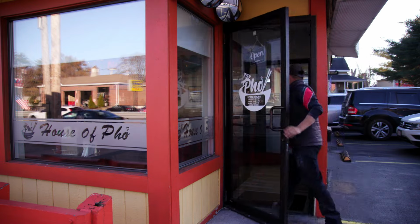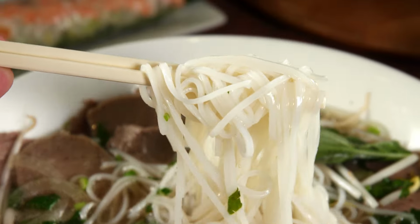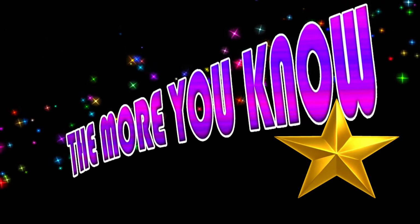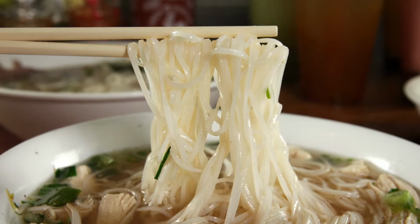Now, the name of the place is House of Pho, and so of course their specialty is pho. Now, some of you might be thinking, what exactly is pho? First of all, it's pronounced pho. It is not pho, and now you know. So essentially, pho is the national dish of Vietnam. Basically, this is a noodle soup, and probably the best noodle soup you're ever gonna taste in your life.